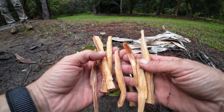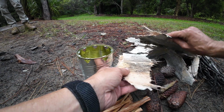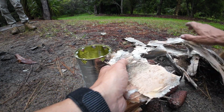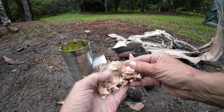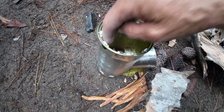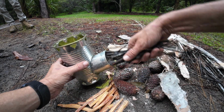My brother just split up all the fat wood. Hopefully that gets it alight pretty easy. Gonna get some of this paper bark and try and fluff that up a bit. That should make it catch light a little easier. Just gonna put a bit of that in the bottom, some twigs, and jam them in there.